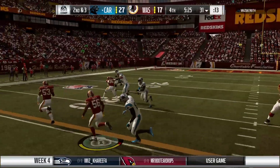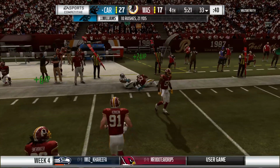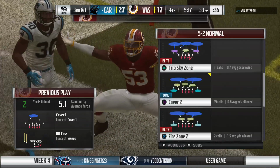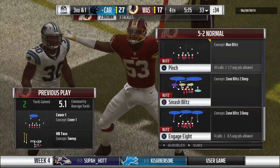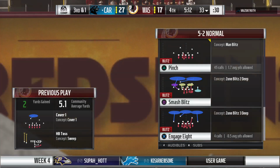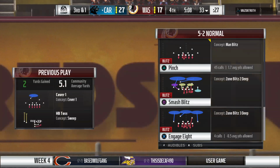On 2nd down, Williams. And he'll get this up only to about the 33. Tackle made there by Zach Brown. Bottom line, they want to keep this clock rolling, so they'll take that one right there. They just want to keep falling forward, and they want to put the onus on the big fellas up front in order to bring this one home.